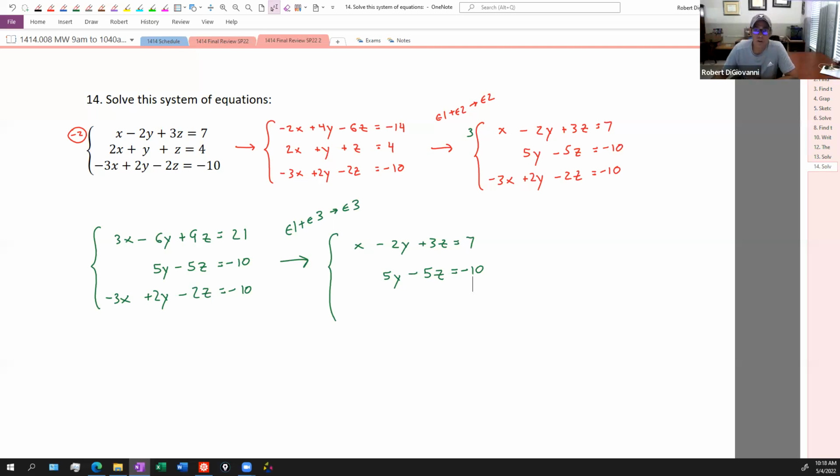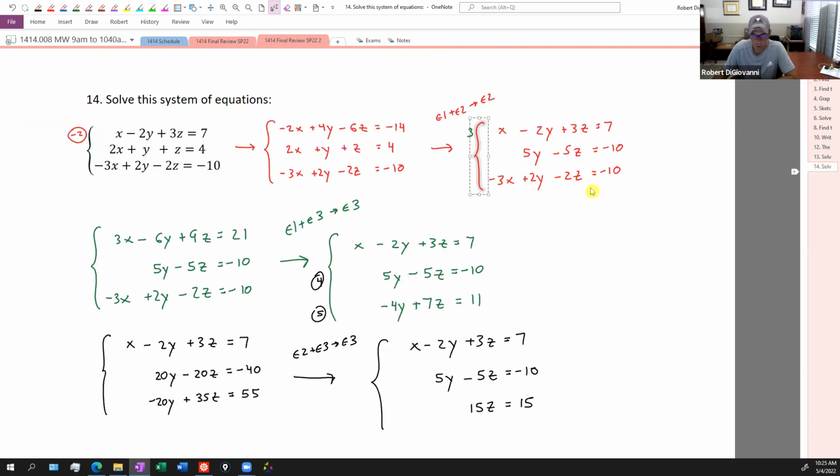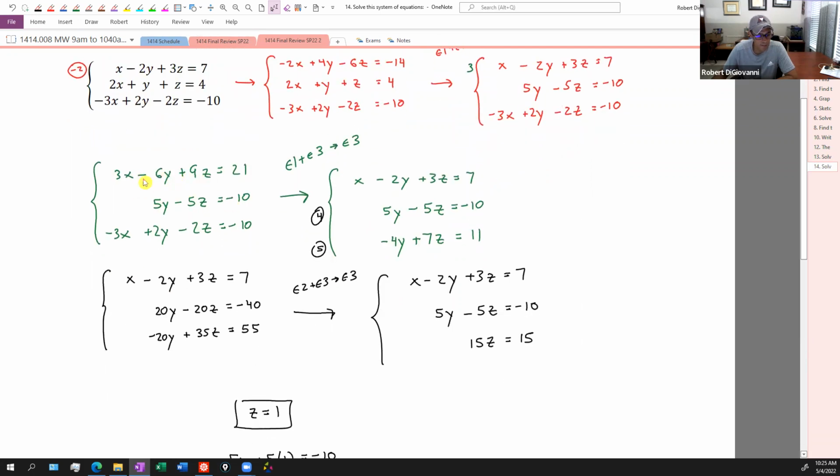So let me just show you how I did it real quick. So what I did was first got rid of the x's, so I multiplied by -2 across the top. Got that, added the first two rows together, replaced the second row with that answer. Then I tried to get rid of the x here, so I multiplied top row by 3. That will allow me to get rid of these x's, so I multiply through by 3. I add the first and third rows together, replace the third row with that answer.